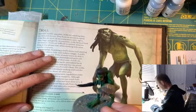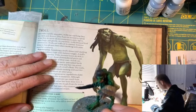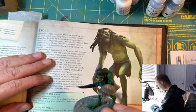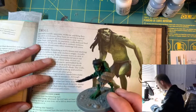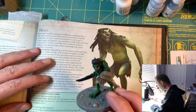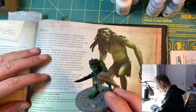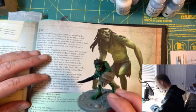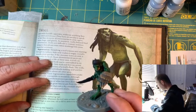So in the book it does say they eat anything they can catch and devour. They have no society to speak of, but they do serve as mercenaries to orcs, ogres, ettins, hags, and giants. As payment, trolls demand food and treasure. Trolls are difficult to control, however, doing as they please, even when working with more powerful creatures.